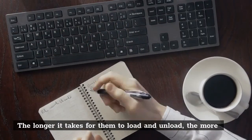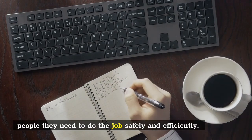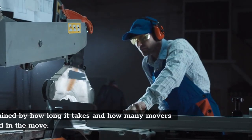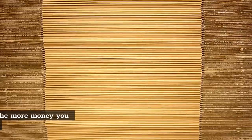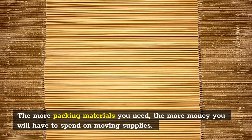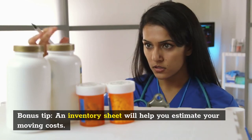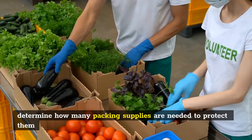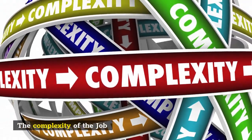The longer it takes for them to load and unload, the more people they need to do the job safely and efficiently. This will raise the cost of local moves. It is determined by how long it takes and how many movers are involved in the move. The more packing materials you need, the more money you will have to spend on moving supplies. Bonus tip: an inventory sheet will help you estimate your moving costs. This will allow you to weigh all of the items and determine how many packing supplies are needed to protect them.